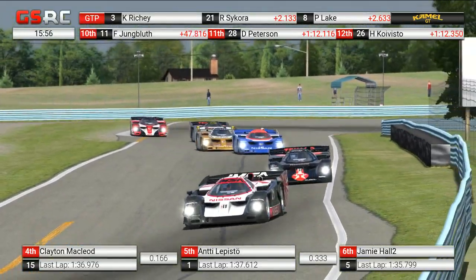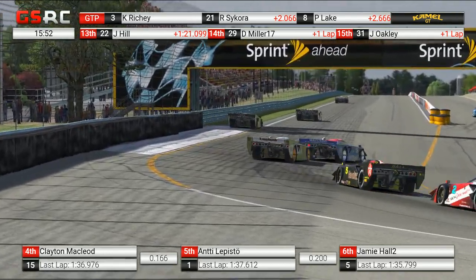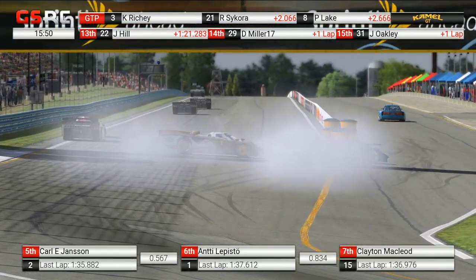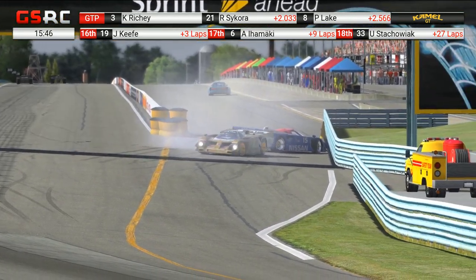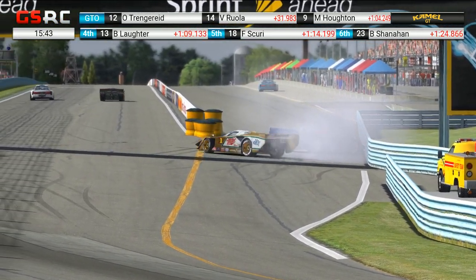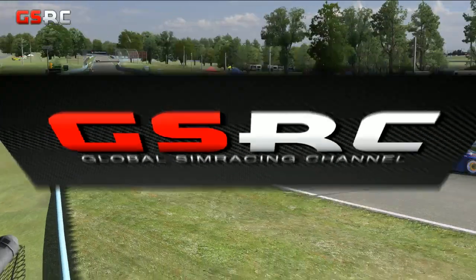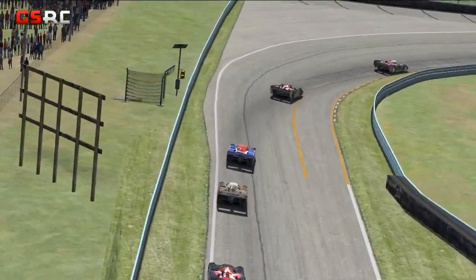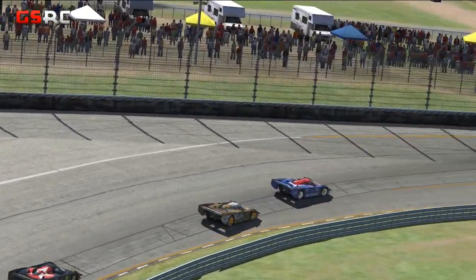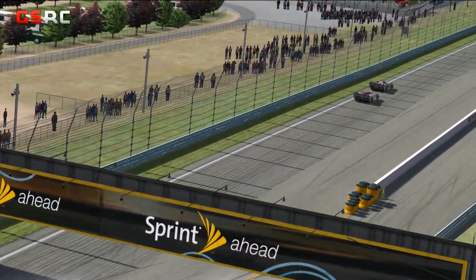And now that Richie is past all this traffic, he's extended the gap to about 2 seconds. He's going to run away with this. And as I say that, you can see that blue car is Ove Trangarade in. And we lost some prototypes from the fight. McLeod and Lepisto. Boy, that's a shame. That really is a shame that had to happen. What happened here? Oh, you know what? I think McLeod was coming in for his pit stop. Lepisto didn't expect it, and he just gets into the back of him.